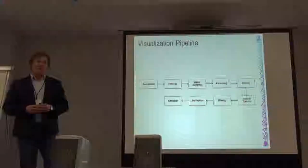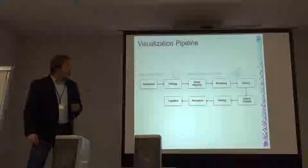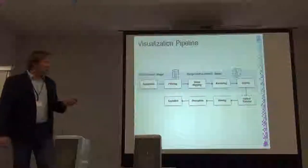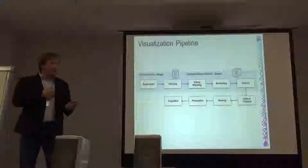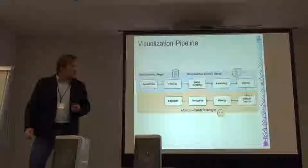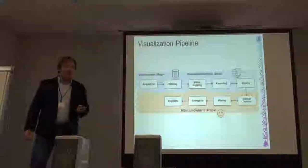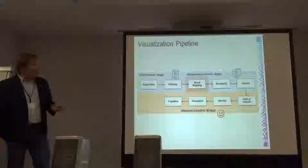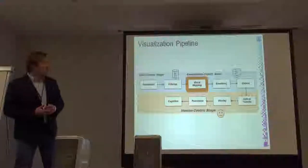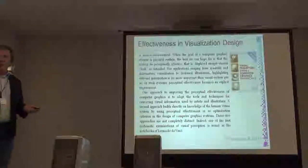So I will start with the pipeline, which we all know. I would like to just place the stage for what I would like to talk about. The visualization pipeline has certain areas which I would call data-centric stage and computation-centric stage, which relates to computational science or data science. And then there is what I would call a human-centric stage, where after the information has been displayed, the processing continues further on the human side. And I would like to talk about the visual mapping, which is a hybrid between these computational stages and the human-centric stage.